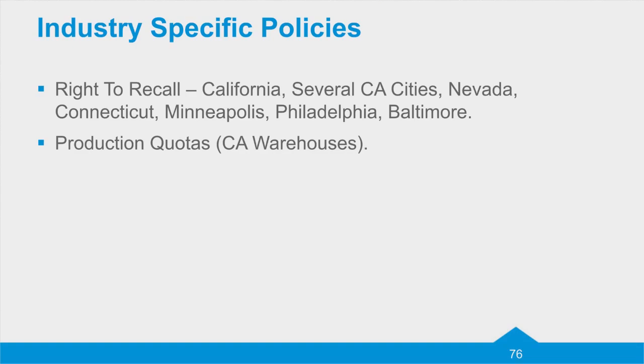Let's go on to a couple final words here. These policies are not required to be in the handbook, but you should be aware that a number of states and some cities have passed right to recall laws that are primarily targeting the hospitality industry. These laws require recall of employees in order of seniority, but they can be complicated, so it may be challenging to try to cram all of this into a handbook, but it's very important to be mindful of these laws.